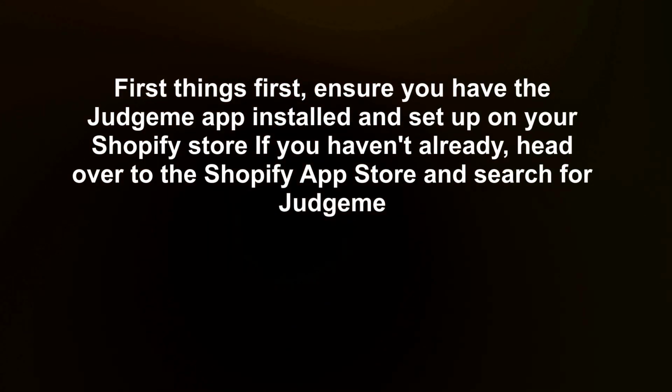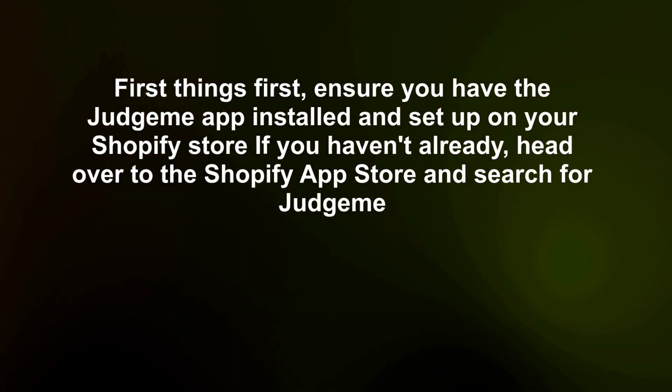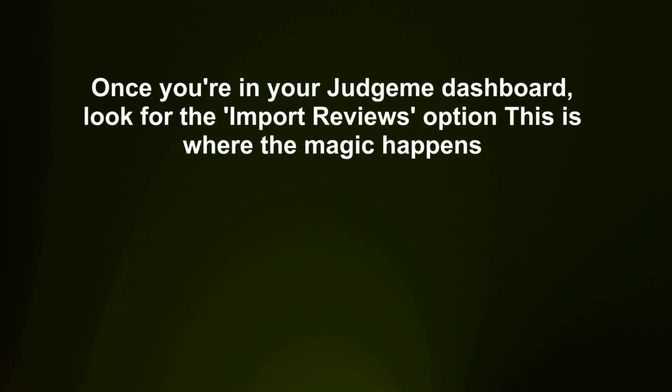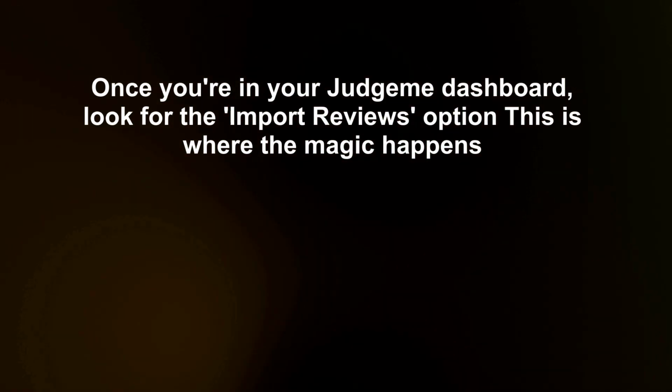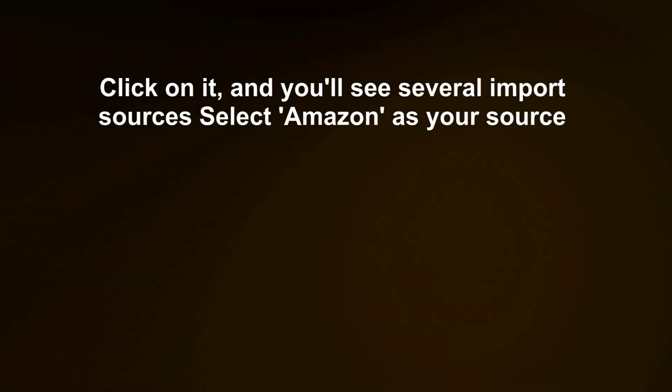First things first, ensure you have the Judge.me app installed and set up on your Shopify store. If you haven't already, head over to the Shopify App Store and search for Judge. Once you're in your Judge dashboard, look for the Import Reviews option. This is where the magic happens. Click on it, and you'll see several import sources. Select Amazon as your source.